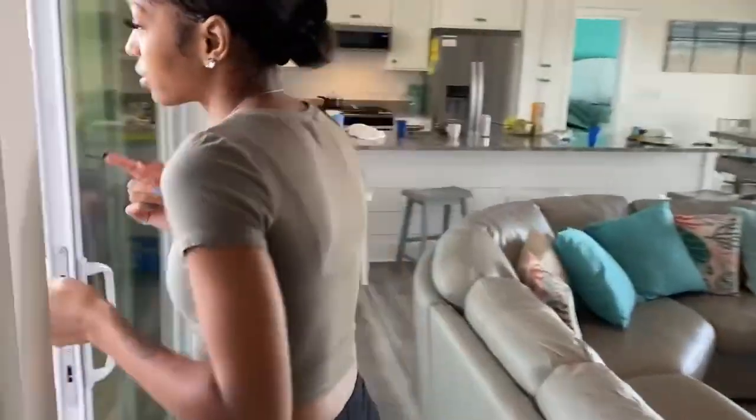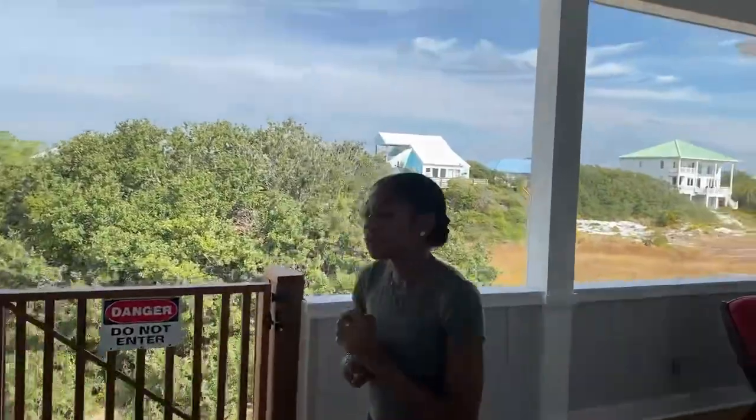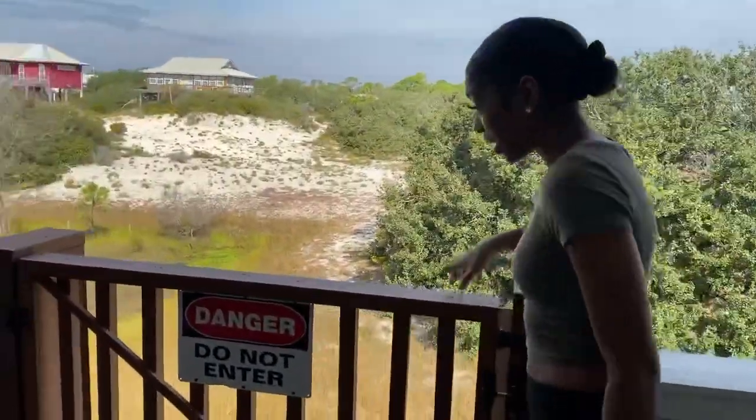We go straight into the bunk beds. It's dark in here, y'all, but y'all see it. It's a vibe, guys. We're gonna go straight outside. Y'all, first thing we see when we go outside, this is hard though, y'all.